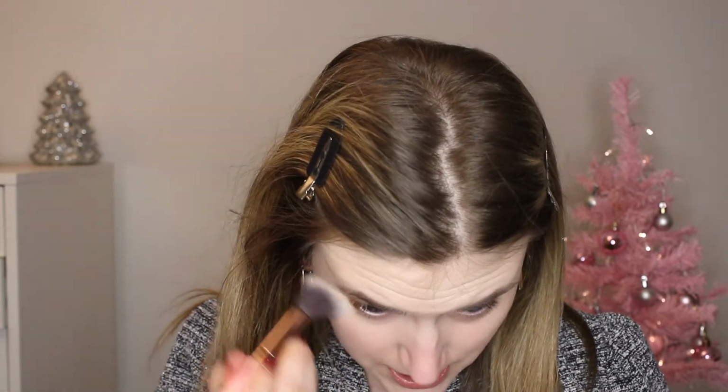I'm just going to pat this out, and I'm going to go in with my Dior Powder No Powder just really quickly, because we don't actually have a lot of powder products to use today. I really like the way that stick just evened out the skin.